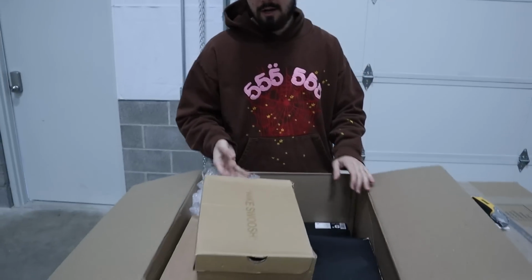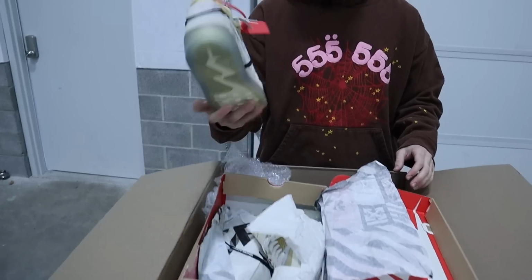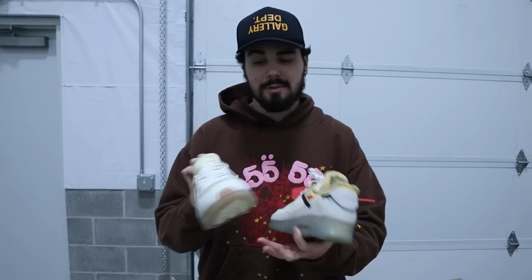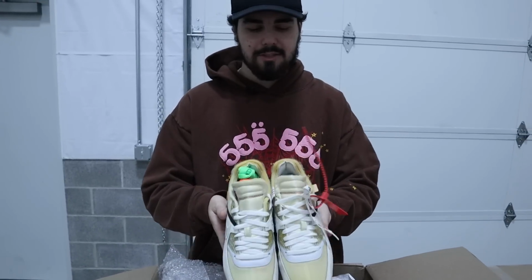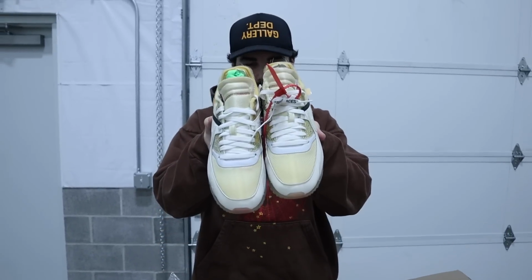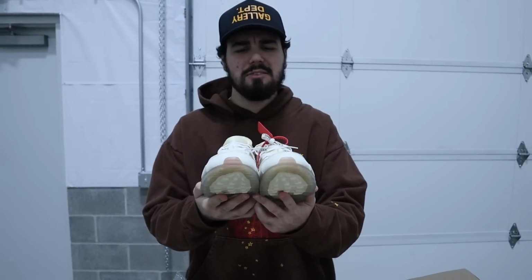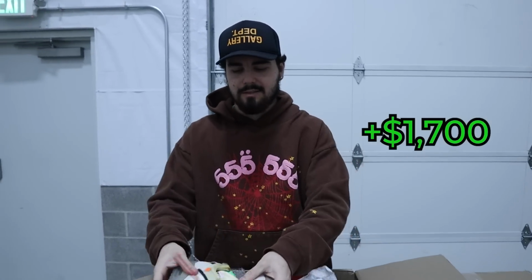Box number two, second pair, Off-Whites. We have a brand new pair. They're yellowed, but they're still DS. Off-White Air Max 90s from the Ten collection. When they aren't yellowed, they're my favorite Off-White Air Max 90. They're still clean though. I mean, you rock them, they're not bad. These are $1,700 now. Prices on these fluctuate a lot.